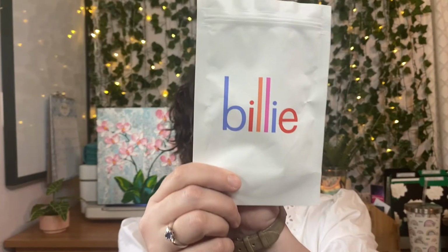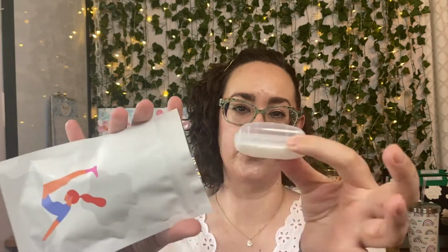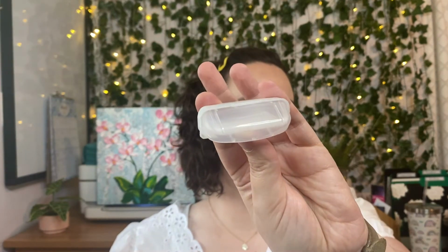No big deal. Probably won't repurchase, although again, if it's on sale, I might go ahead and give it a go. I also finally finished the last razor refill that I had from Billie. They no longer use this packaging. They send it in cardboard boxes, but I had kept this one so that I could just keep the refills in them. The refills actually look like this. And I finally used my last one.